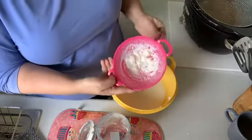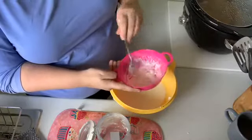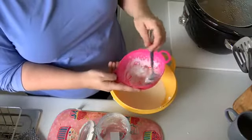Okay, what we're seeing there is those lumps, those are the grains. So I'm nearly all done, and I'll be able to show you a grain.